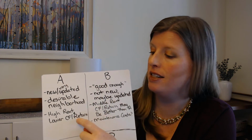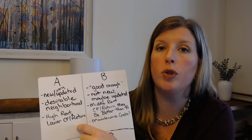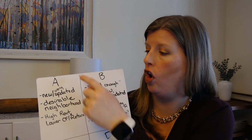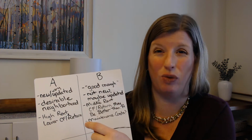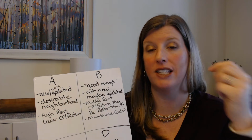But that doesn't necessarily mean you're going to get the best cash flow or return, because you're also paying a premium up front for all these other things that are getting that rent so high. So what's making the rent high is also probably making your purchase price high.